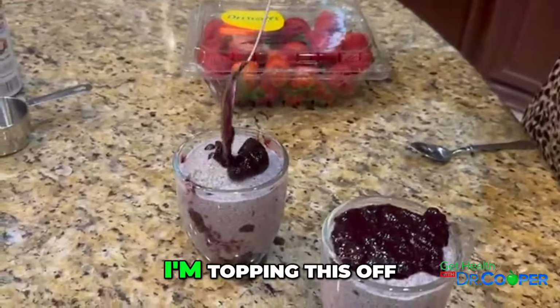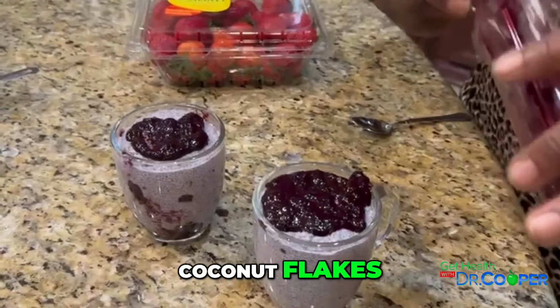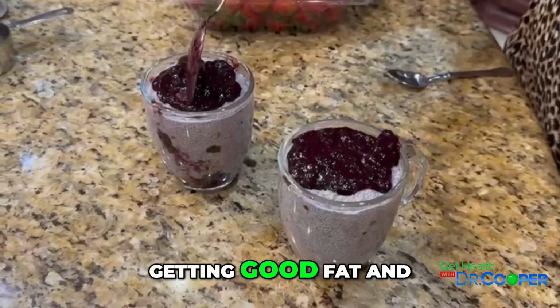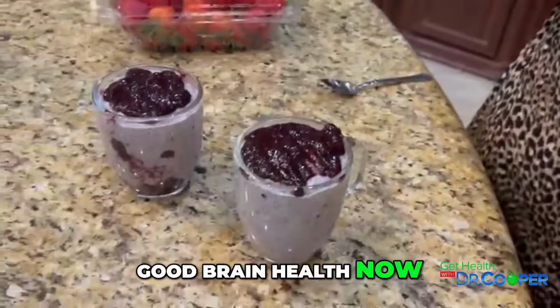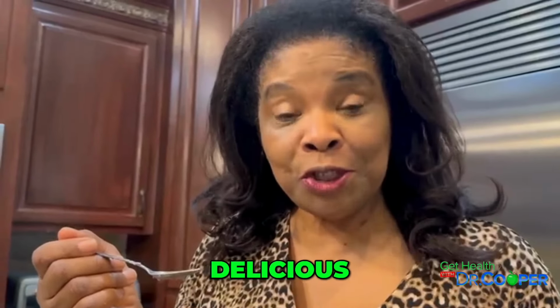I'm topping this off, and you could use whatever berries you like. And if you like coconut flakes, you could add that to it, and some nuts. You're getting good fat and more vitamins, vitamin E, that is essential for good brain health. Now I'm going to taste this, and you're going to see how it tastes. Delicious. You should try some.